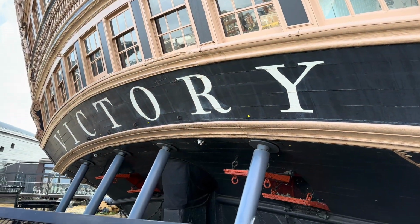Obviously sits in dry dock. But look at the rudder at the back. It's absolutely sensational.